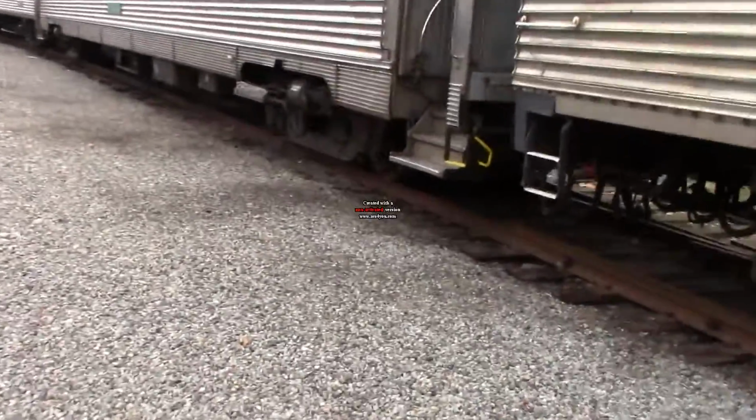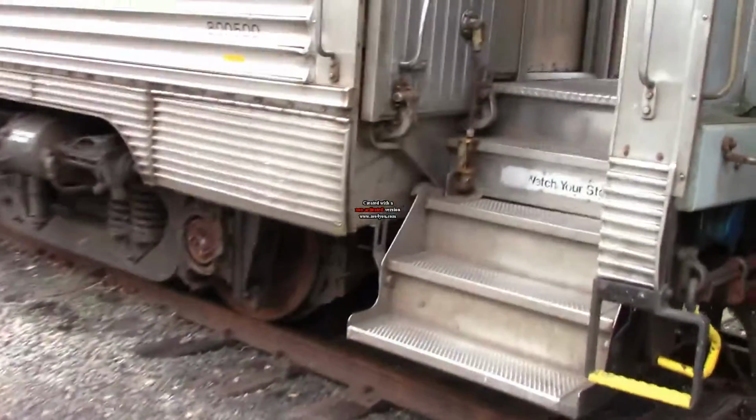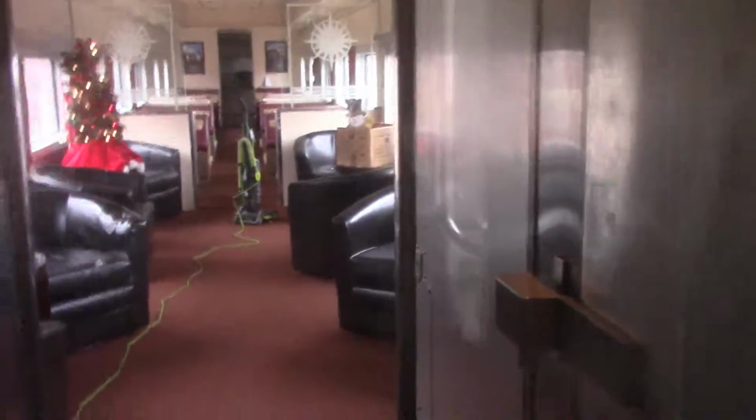So this is the next car in our fleet. This is the Magnolia, a former Florida East Coast car, later owned by Amtrak, and then it was owned by Morristown & Erie. And this is the interior of the car. Coach seating's down there. And here's the interior of the Pipcock Bay. You can take a look inside, retaining its dining car seats and lounge seats.